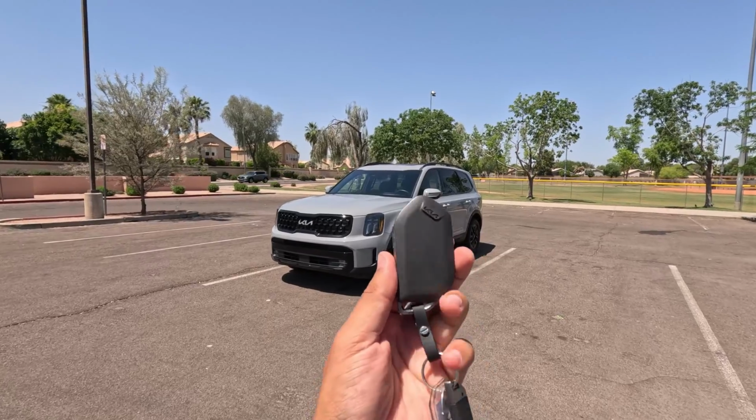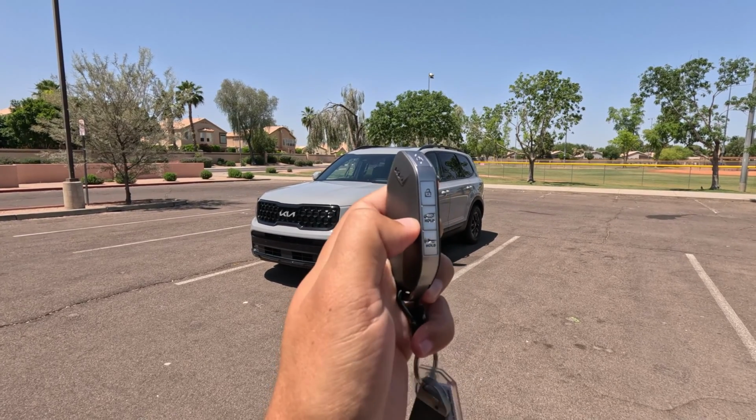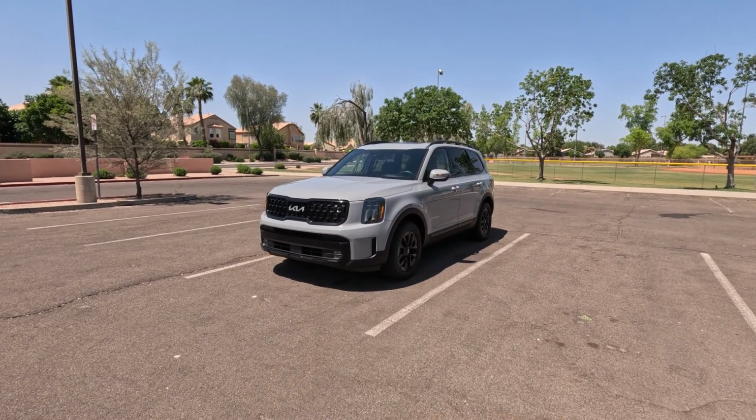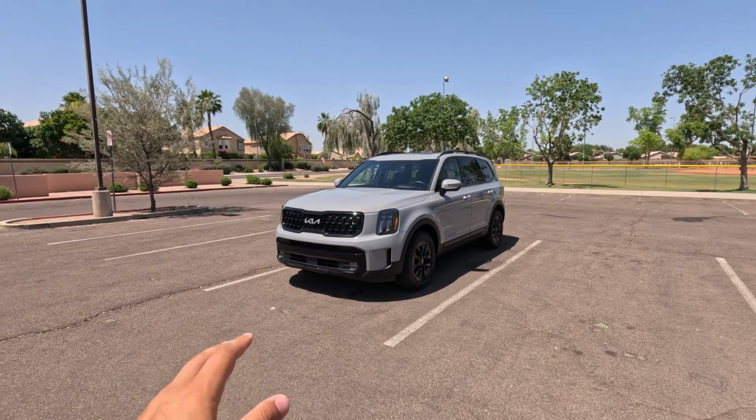So here are the keys to the Kia Telluride: remote start, lock, unlock, power rear hatch, and when you mess with any of the buttons, it actually turns green here on the key fob, and of course you get to see your new for 2024 amber lights on the exterior as well.